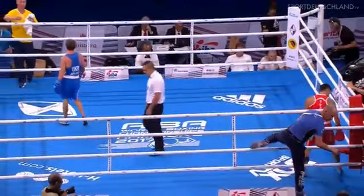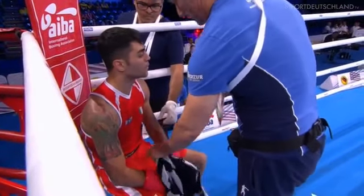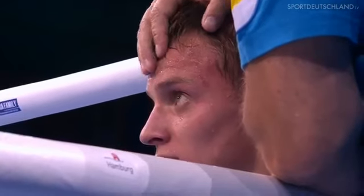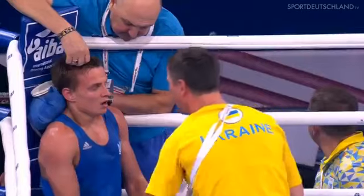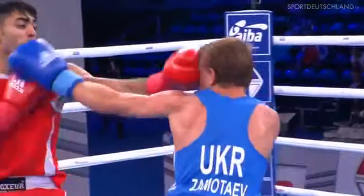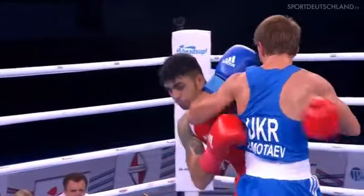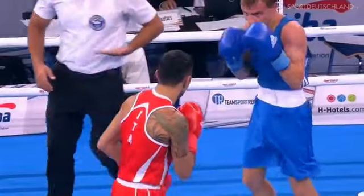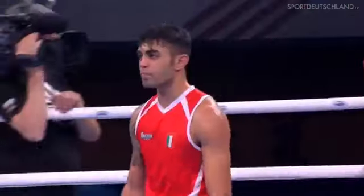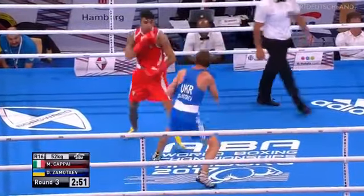Goes into the second round, and that's two in the books for the man in red. I don't think there can be any doubt about that. A rare bit of success there for Zamotaev. Good 1-2, Cappai. Third and final round, and Zamotaev, the man in blue there we're looking at, needs to do an awful lot in this final round for me to turn it around.